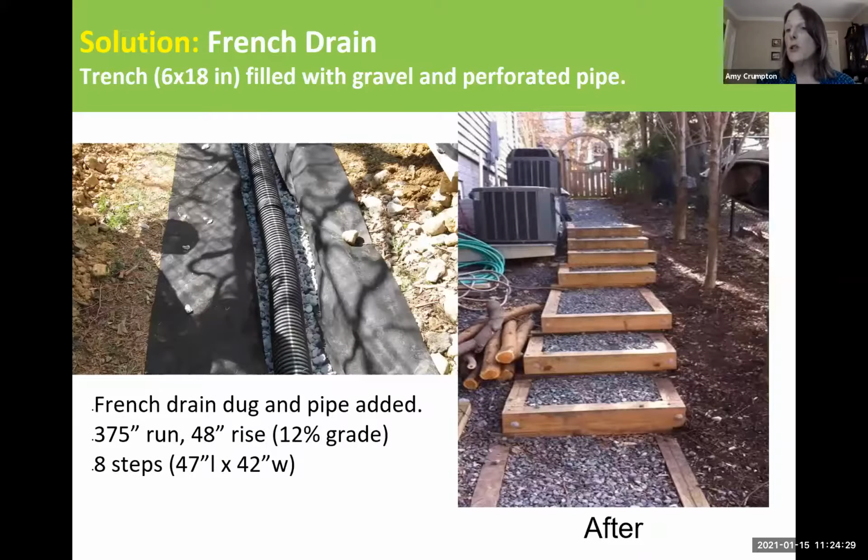So what they decided to do was use the French drain method. They created a trench basically from the gate all the way down. As you can see on the left-hand side, they dug down probably at least a foot and put in rock, and then they put in that landscape cloth. So here's an appropriate use of the landscape cloth, because here it's helping keep the soil silting from coming in and filling up the pipe.